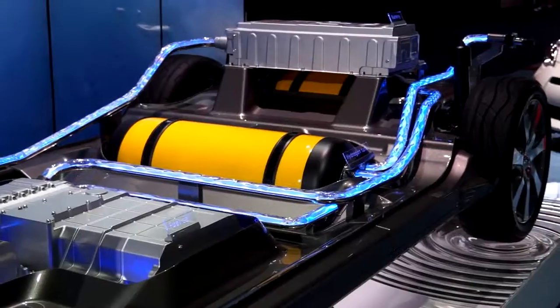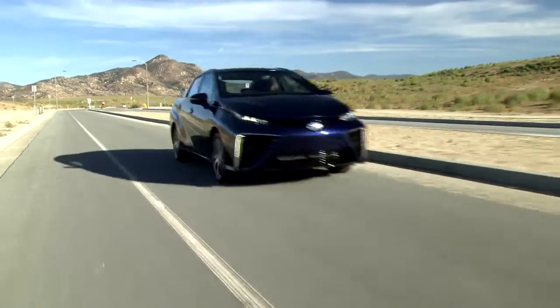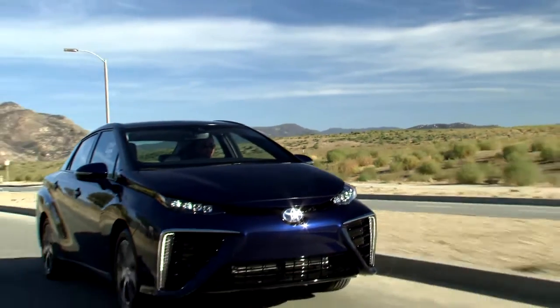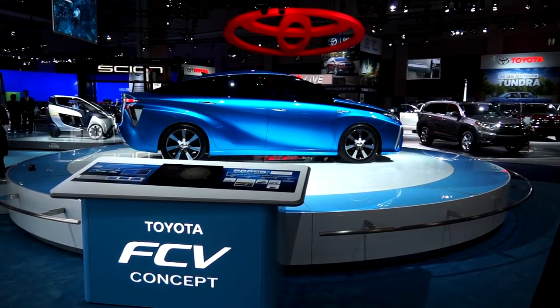Bottom line, the car itself is an engineering marvel, drives well, and should satisfy most drivers. The Mirai won't have nearly the impact the Prius had, even if there were hydrogen pumps at every gas station. But it's a great first step from Toyota in a brand new alternative fuel technology.